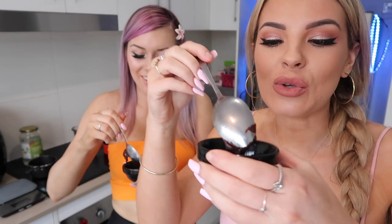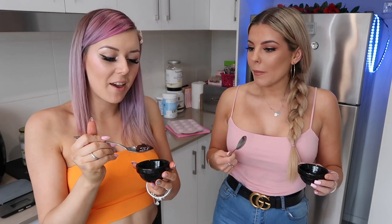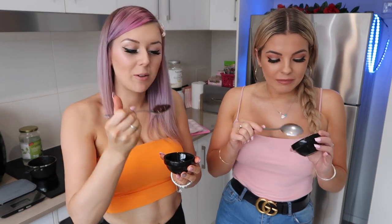Okay, this is just the sauce that went inside the thing. Mm. It definitely does taste like caramel. Yeah. Yum. Mmm. Holy, how do you get that caramel-like texture? That's what I don't understand. It's doing it low and slow and then adding that little bit of water, like the 10 mils.